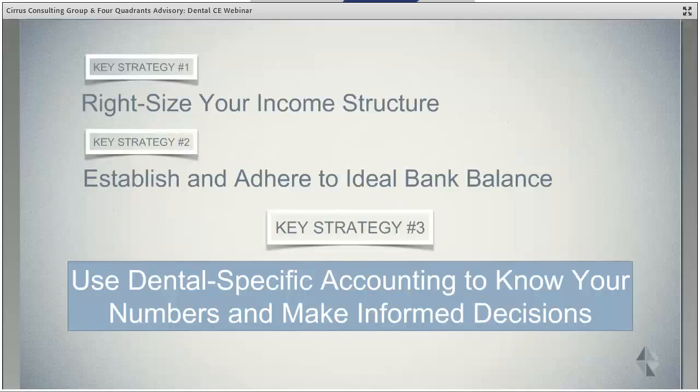So we touched on right-sizing your income structure. We talked about establishing and adhering to an ideal bank balance. 10% of annual production is the ideal bank balance. Again, it's enough to cover a couple bad months, but not so much that you're just sitting on tons and tons of cash that's not doing anything for you.